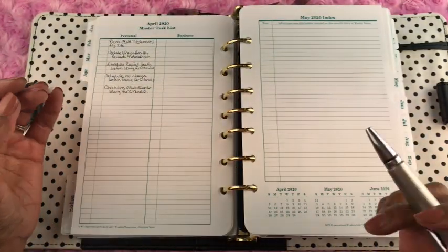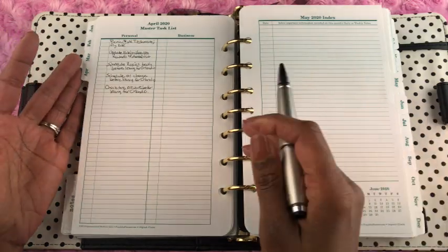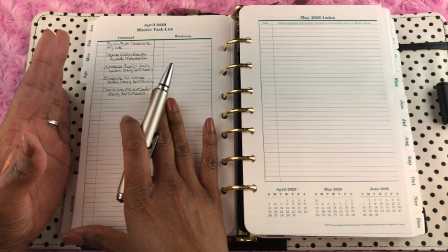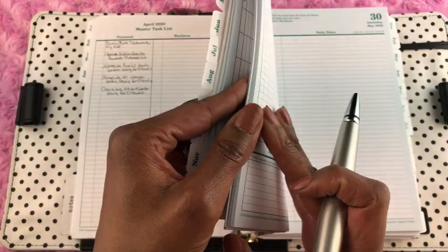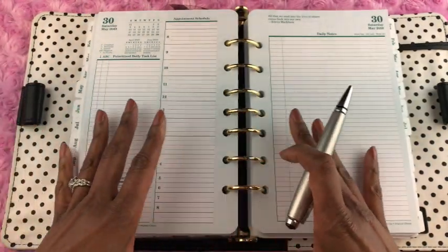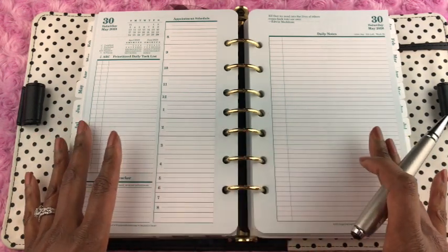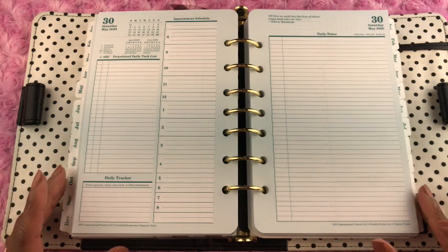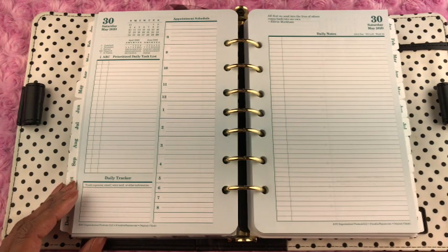So when you're doing your weekly planning, it's a good idea to take a look at your master task list and see what you had planned for the month, and then schedule it out on your daily planner pages. Since you're doing your weekly planning, now you can actually schedule a time or a day that you want to complete that item from your master task list.